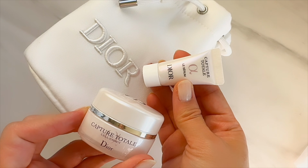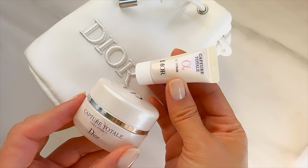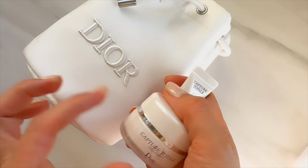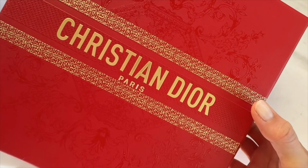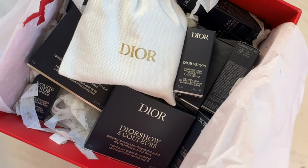But here I got these free gift with purchase, the Capture Total Cell Energy and the Le Serum. So beautiful. Now let's open my purchase, which came in this gorgeous red box. Let's take a peek. Voila! The new products from DIOR.